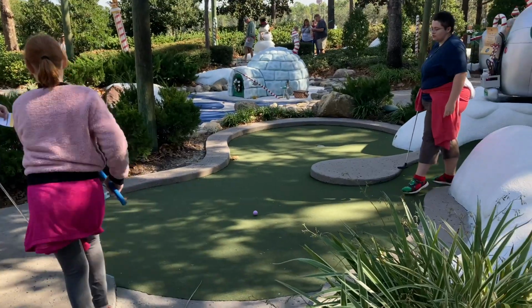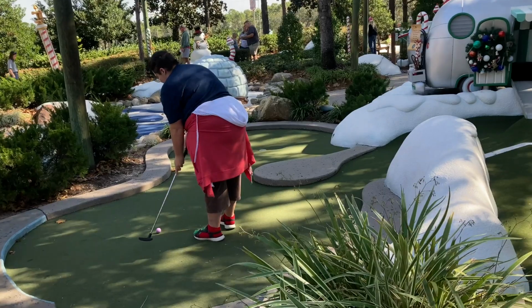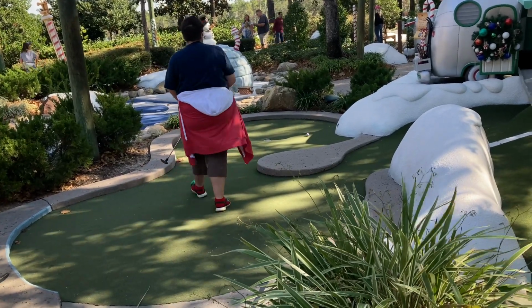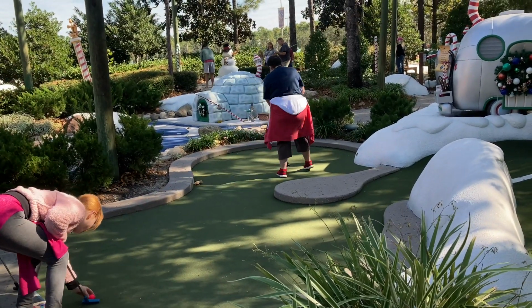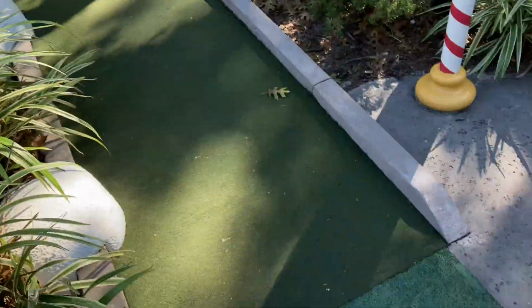But it's so neat, the putt-putt course. I won't say it's the very best that I've ever played on, but it's very cute. And I think the landscaping is probably the best. All right, here I go.